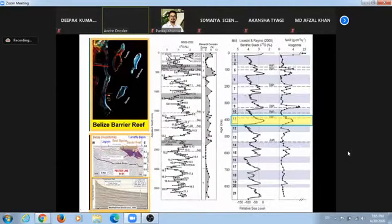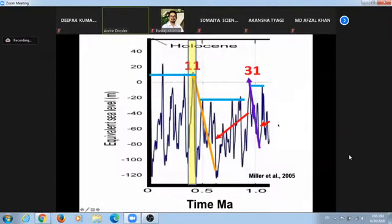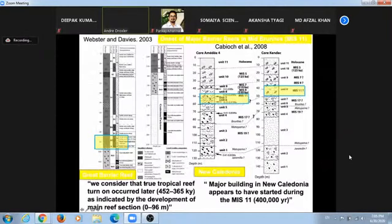So here in Belize, we feel that this reef is very young, and it only occurred first during the mid-Brunhes and was established on top of this preexisting siliciclastic system. It's not uncommon. As a matter of fact, it's very common that all these modern reefs, including the Great Barrier Reef and the reef in New Caledonia, based on drilling, show that the true reef here, and this is the work by Jody Webster, we consider that true tropical reef turned on or occurred later than about 452 to 365, which is this mid-range.